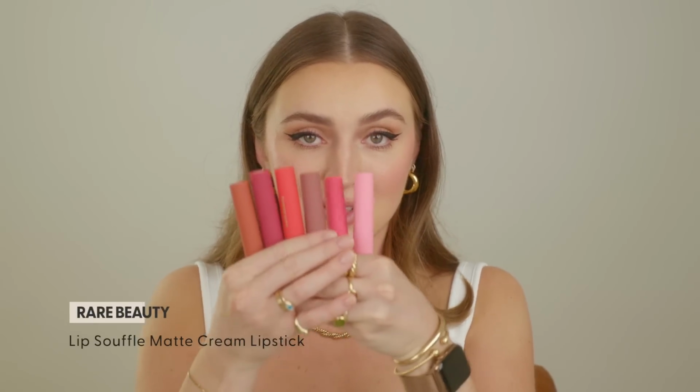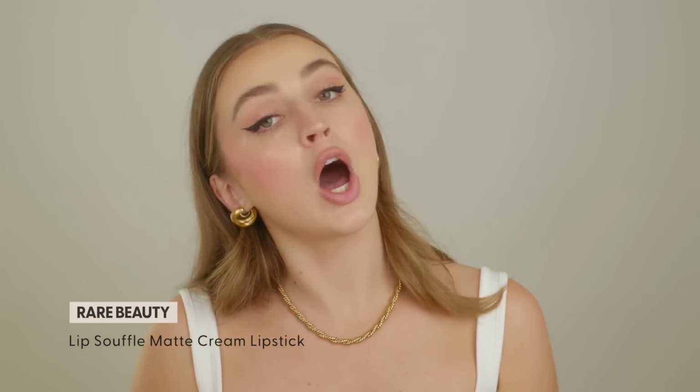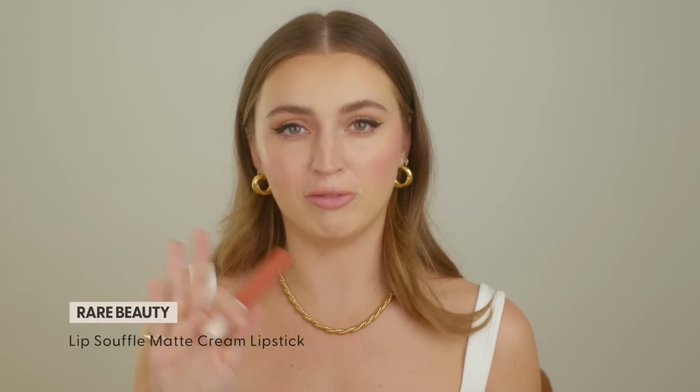Okay, so the final product, and arguably my favorite product in the entire Rare Beauty range launch, the matte lip souffles. These are the lip souffles here. So if you guys caught my little Instagram video that I did with Rare Beauty, I was wearing the shade Brave, which I think is a beautiful, beautiful, perfect fall shade, that kind of burnt orange terracotta brownie fall leaves, dead leaves shade. Yeah. And then I've also used the shade Inspire, which is a really beautiful, very bright red.